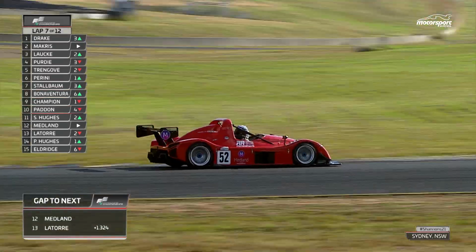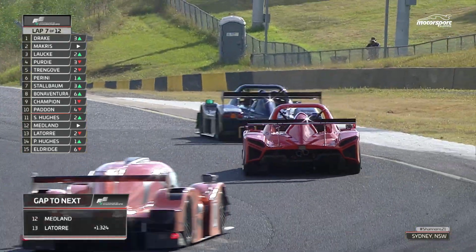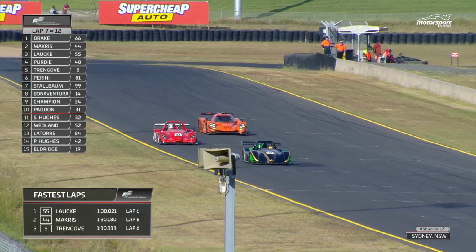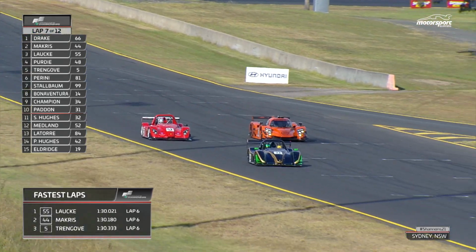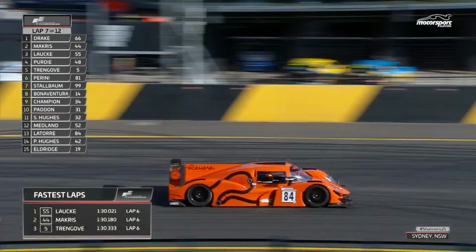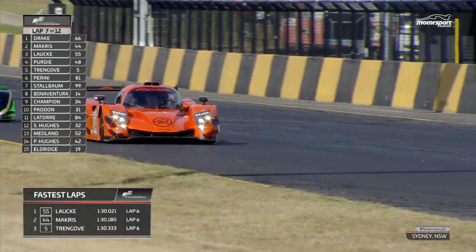The fastest lap of the race there for Lauke, a 30.0. Still a ways off what they did in qualifying. The 1 minute 26.9 was the pole time, but clearly now it's quite warm and the track conditions not at its best for quick lap times. But I think we'll see them getting faster and faster. Lauke's got a little bit of clear air, but he'll be hunting down those 2 in front.